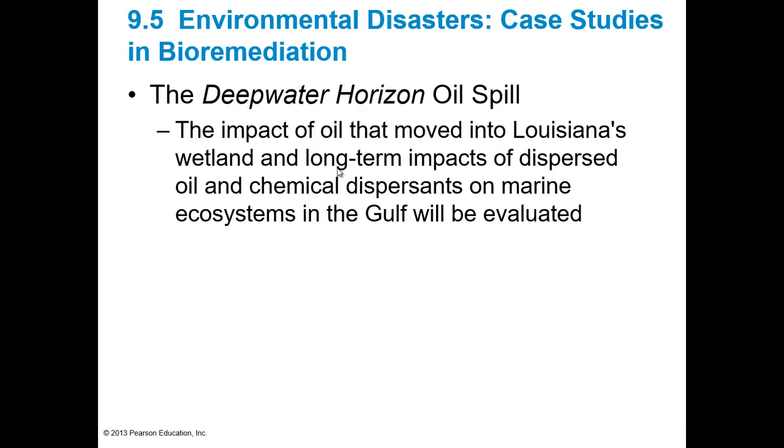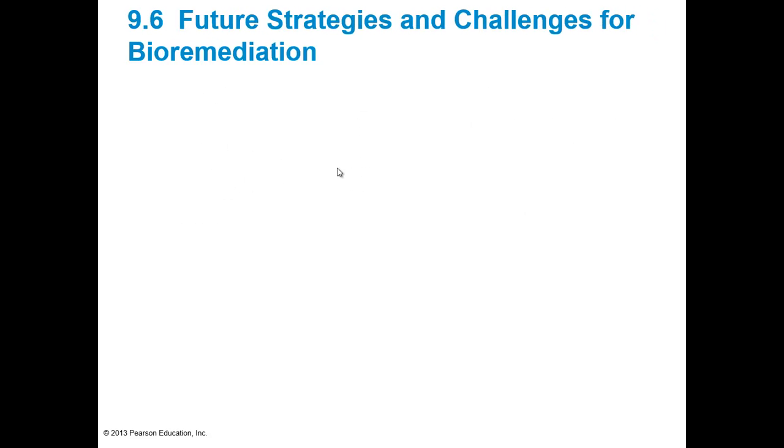One of the hazards that came up was the use of chemical dispersants. These are chemicals like detergents that would break up the oil plume, and these were used, but they have some level of toxicity to the environment, so that had to be accounted for as well.